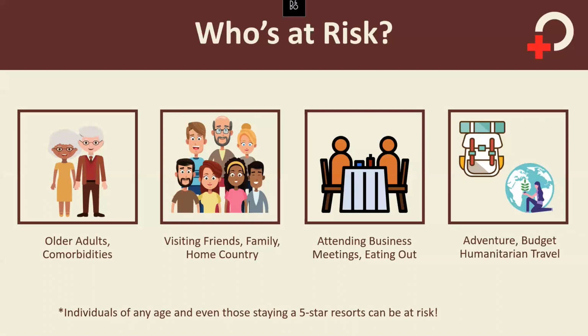The last thing that I'd like to point out on this slide is that people of any age, and even those staying at 5-star resorts, can be at risk. Another misconception is that, well, I've spent a lot of money, I'm staying at a very, very nice place, I can't be at risk. But really, risk could be with that day trip that they've booked kind of separate from the resort, where they go snorkeling and where a meal is provided, and they end up being at risk because of ice that's in a drink there. So there could still be risk.